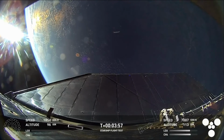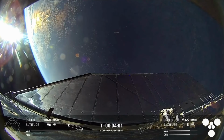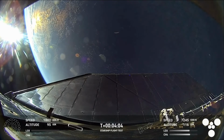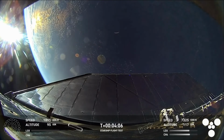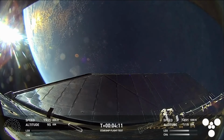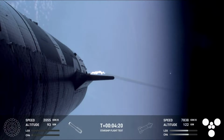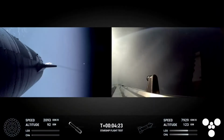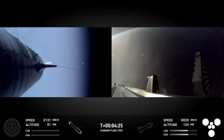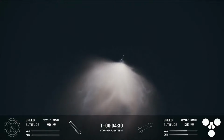So that was one of the big criteria we were looking for. We'll wait to hear that the go for catch has been sent. Beautiful view here from the ship. And so exciting to hear that we got a go for booster catch. That means it's going to be a really exciting morning. Again, the booster is making its way back toward land in order to make that catch attempt in the tower.